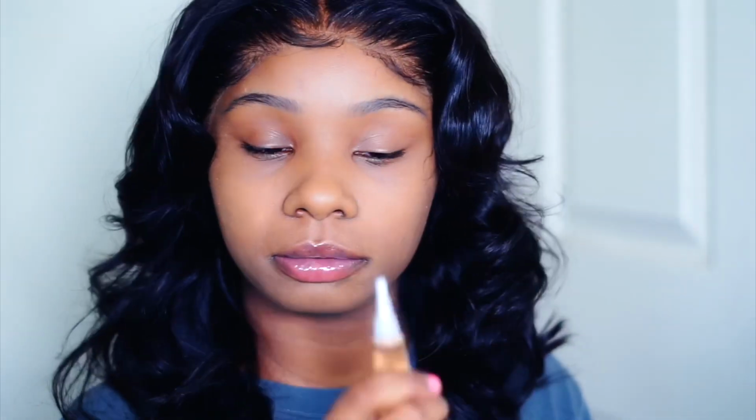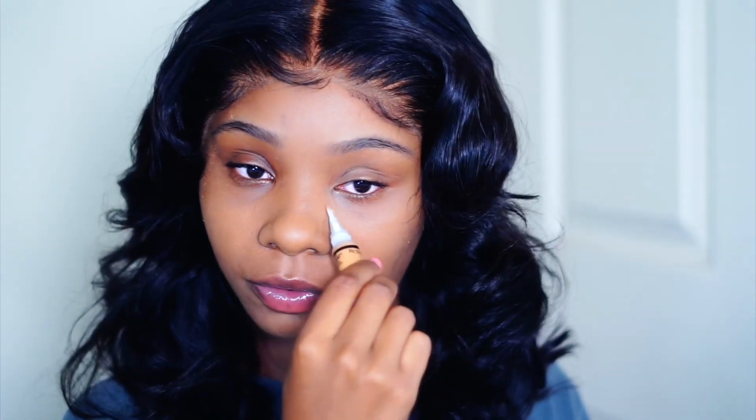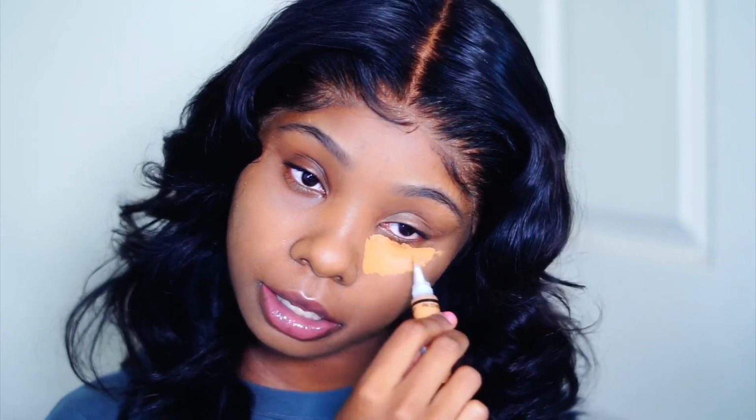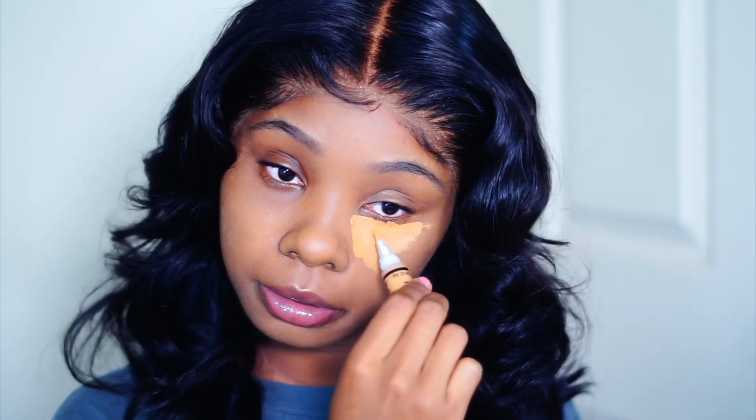Let me say that. I let my concealer set on my face first for a little bit, because it gives you better results. It's like nothing in your skin when you blend it.